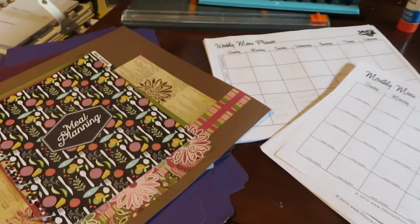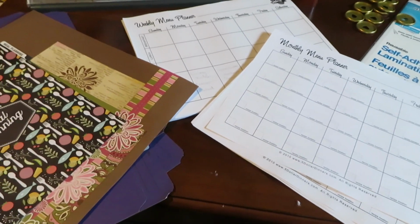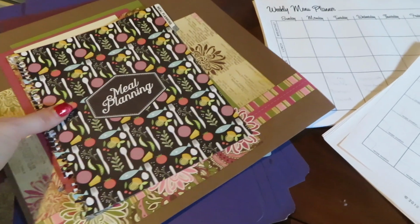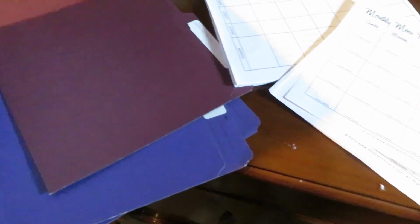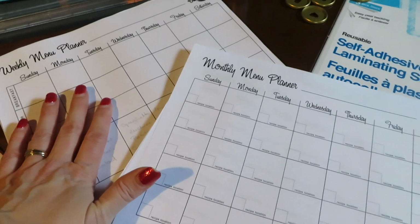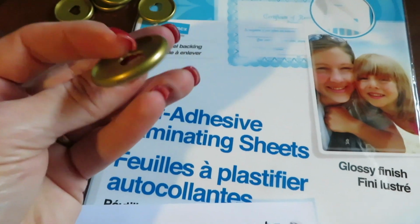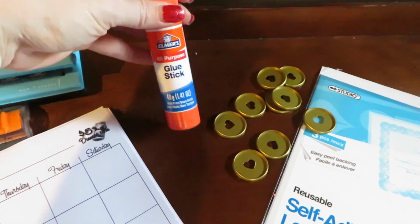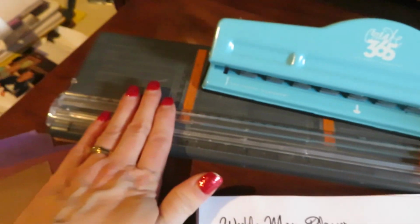So here are all the supplies that I will be using to set up my menu planner for the year. I have some cardstock, some decorations from my old planners, some file folders. I've printed out all the menu planning sheets for the week and the month, laminating sheets. I also have old planner rings that I will be reusing, some glue, a Create 365 Happy Planner punch, and a trimmer.